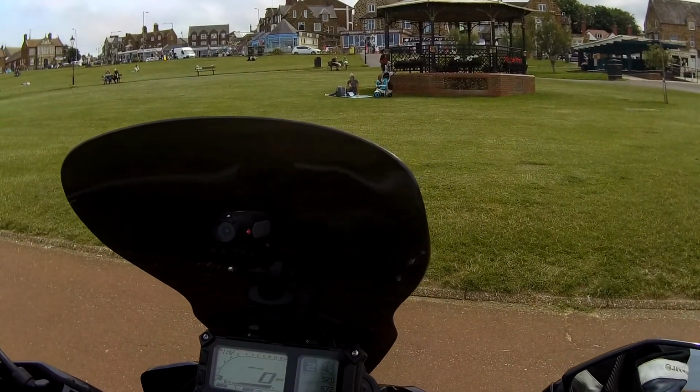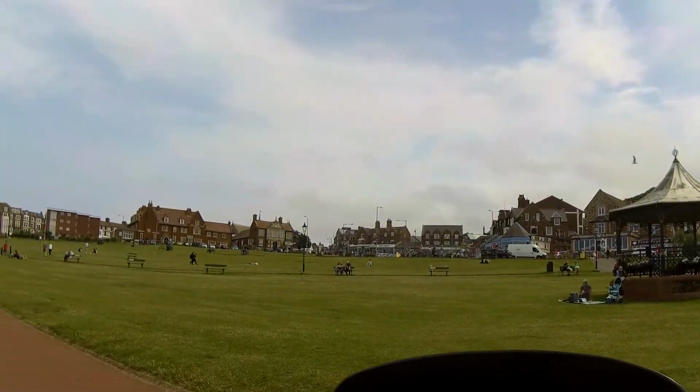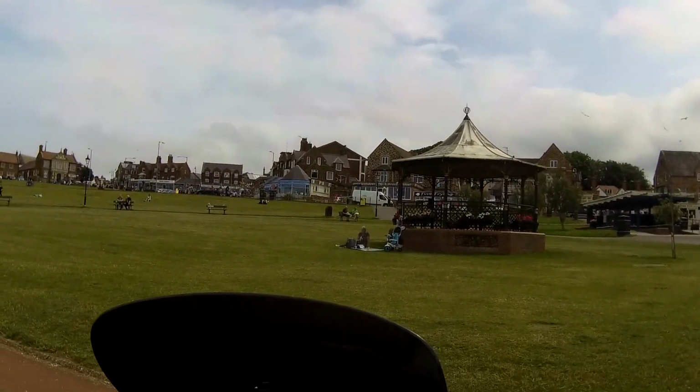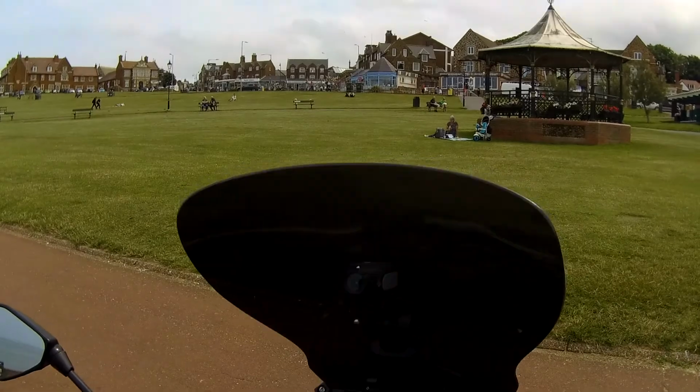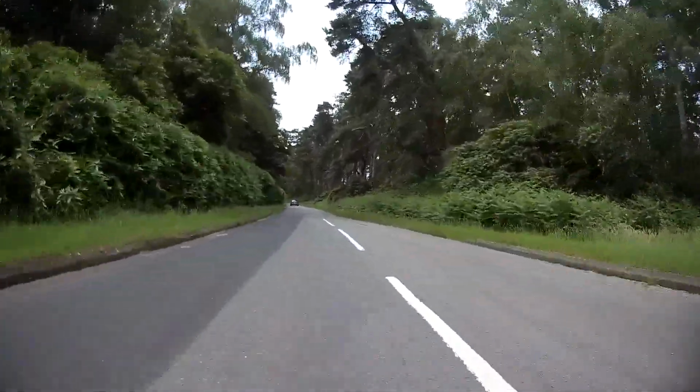and we'll head back towards Downham Market. But on the way, like I say, we'll probably just have a little detour around the village of Wolverton and have a look around and see what we can see. So join me later. Right, so as promised, here we are.